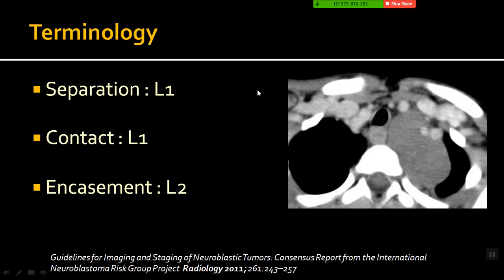Now the terminology. I said it's not only that IDRF is present, you have to use specific words. So for vessels, you have the terminology separation, contact and encasement, and this is practical for all tumors across the body. For example, if I have to say whether this esophagus is involved or not, I will say there is a clear fat plane right here. Or for that matter, if this carotid artery is involved or not, there is no contact, only clear separation.